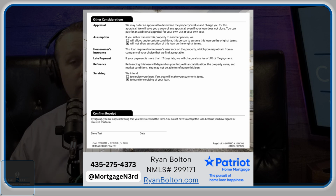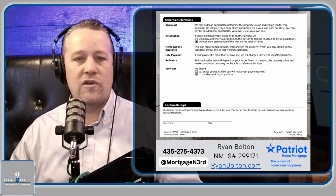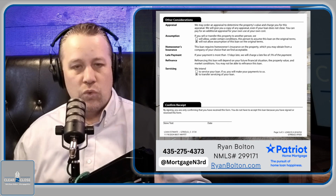And then down on the bottom is your signature. But you'll see right at the top, it says this does not bind you or the lender to the terms of this estimate. By signing it, you're just acknowledging that you received a copy of it and that you understand what it is. If you have any questions, you can still ask. This is designed to be a way to make sure you're more educated going into it, instead of waiting all the way to the closing table before you even know what your loan looks like. That's really the importance of this.